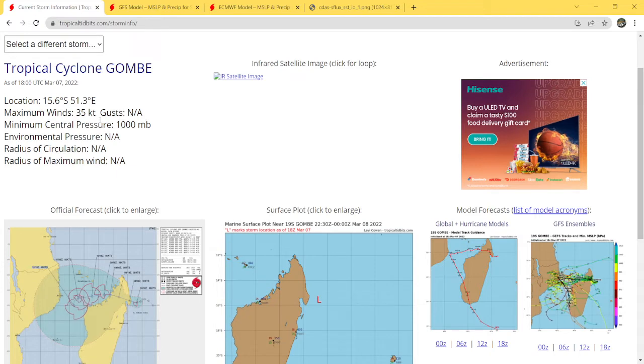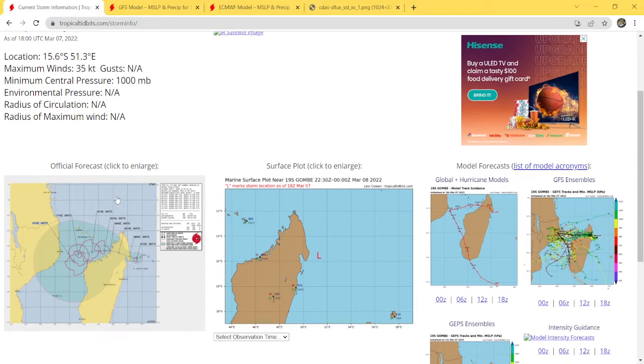Maximum sustained winds are at 35 knots or 40 miles per hour, but I think it's more than this right now. I think it's more like 45 or 50 knots. Minimum central pressure is at 1,000. So that is what the statistics are for this thing right now.